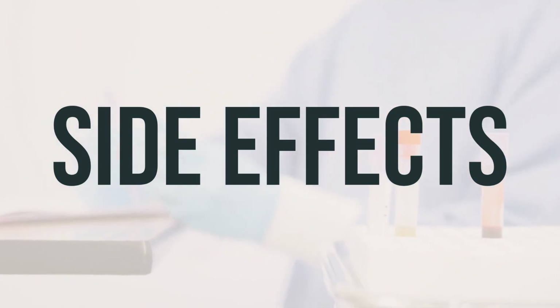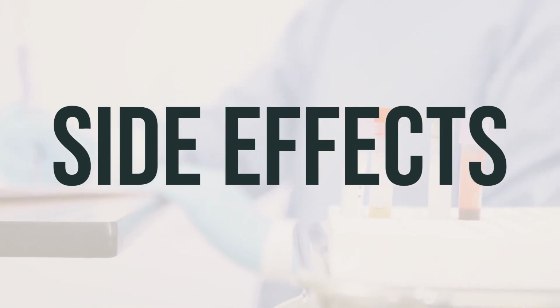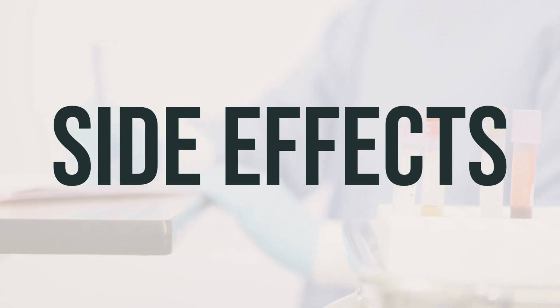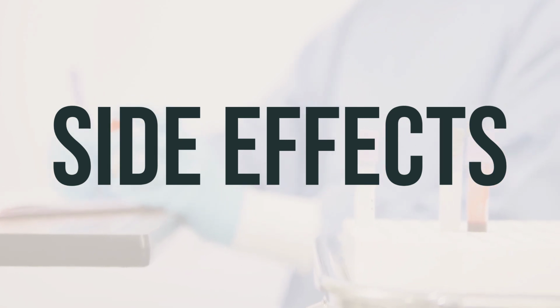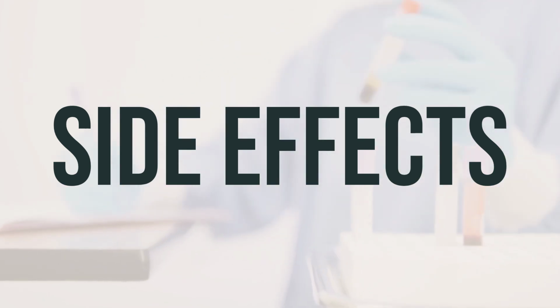Remember, this is not a complete list of possible side effects, so if you notice any other effects, consult your doctor or pharmacist. If you are in the US, call your doctor for medical advice about side effects. You can also report side effects to the FDA at 1-800-FDA-1088 or at www.fda.gov/medwatch. In Canada, call your doctor for medical advice about side effects, and report any side effects to Health Canada at 1-866-234-2345.